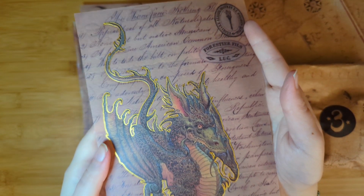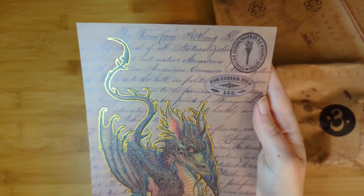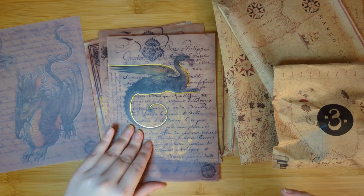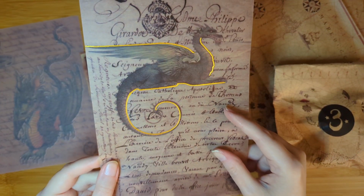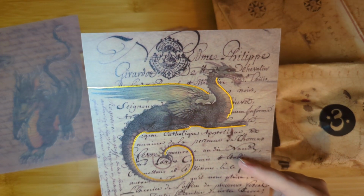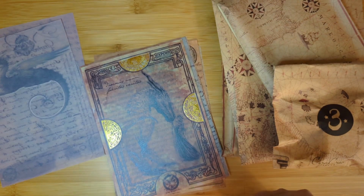Look at this stunning dragon. These are covered in gold foil. They've got a vintage writing background. I do want to show you all the designs because they're absolutely stunning. I'll think of magical things to do with these. I can only imagine, right?